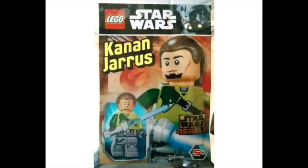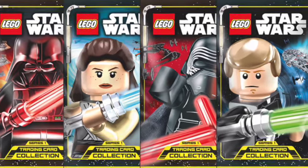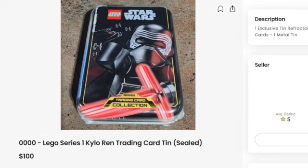Kanan's a really cool minifigure, kind of desirable nowadays, especially with Rebels being as popular as it is now, with Ahsoka and everything. So that kind of explains a little bit of the hype, but for me, I still can't understand why people would pay something like $100 for a bunch of trading cards. So I'm looking at a tin right now on Whatnot again, and it is worth $100. But is it really worth $100 is the real question, and I don't think it is.